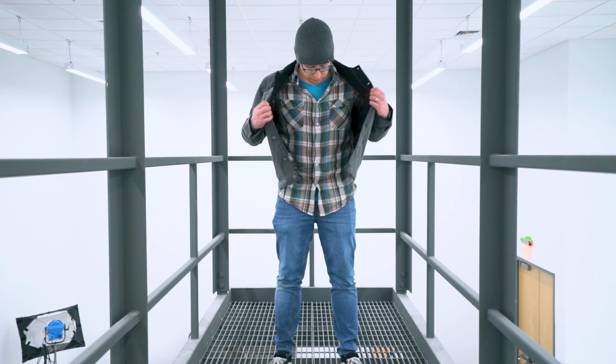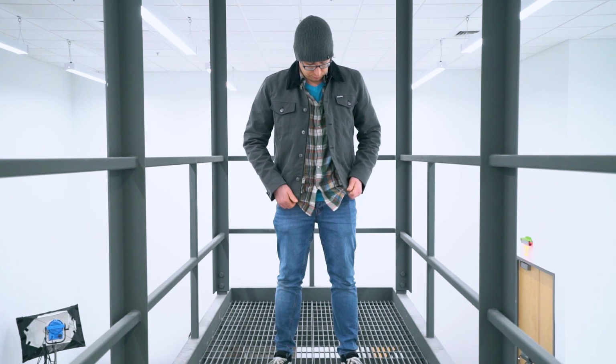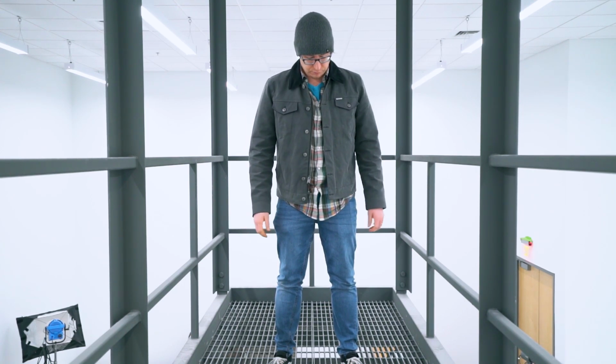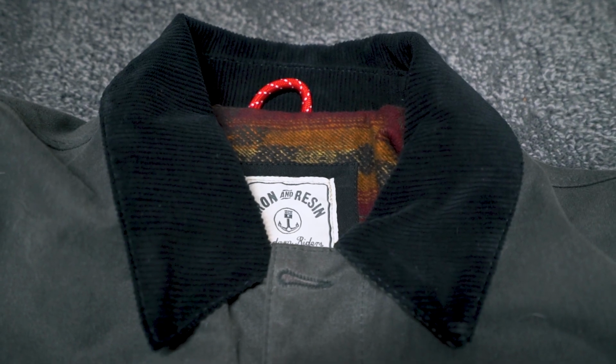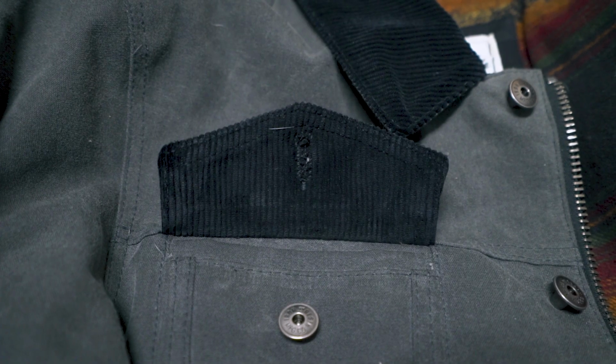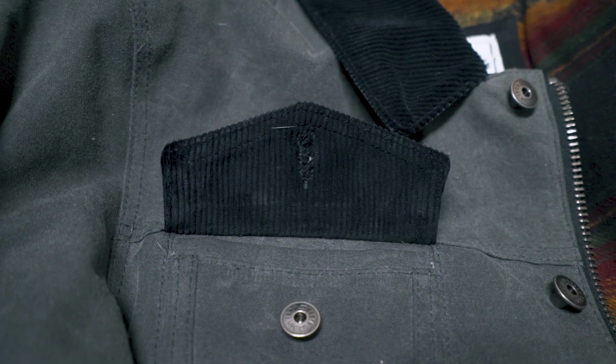And I personally find these corduroy accents to be very, very nice. It helps to break up the jacket so it's not just one solid piece of gray. We have a little bit of the black accents between the collar, underneath the buttons, and you don't really see it too often, but underneath the sleeve cuffs and underneath the front chest pockets is also corduroy lined. So I think it just adds to the overall aesthetics of the jacket. I like it, it's really nice.